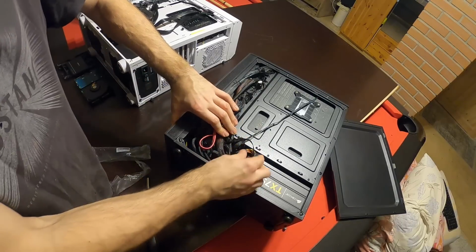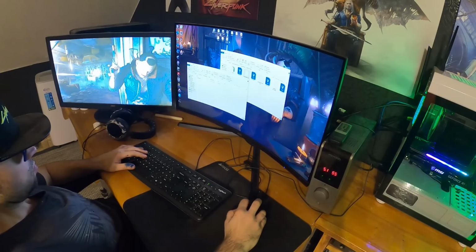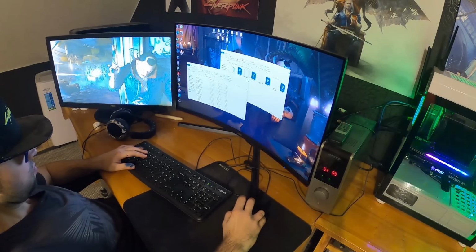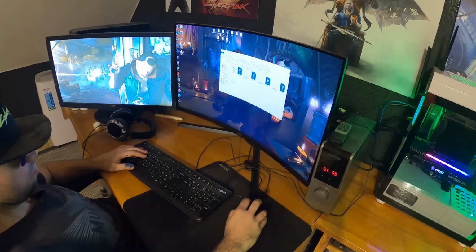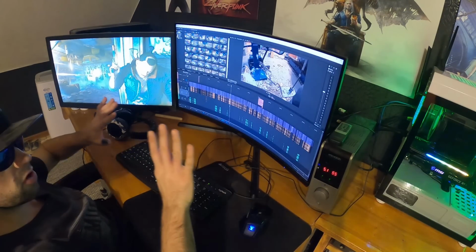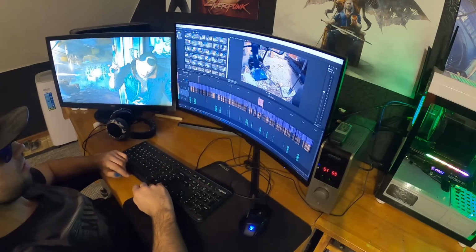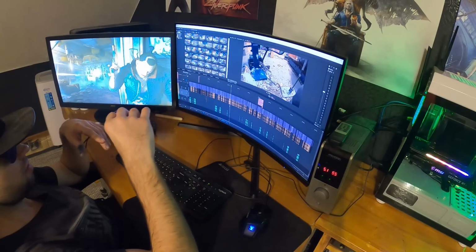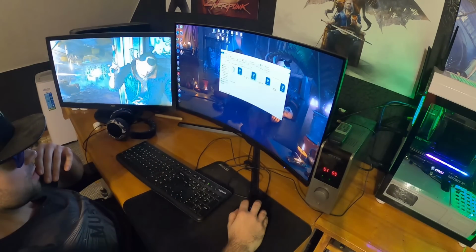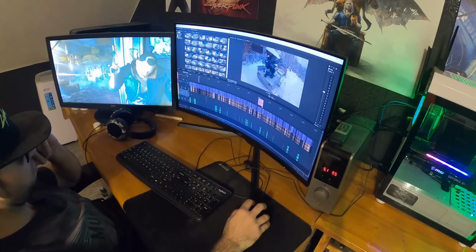Even if I took the hard disk drives out, there's still no room. Guys, I think I'm finished. Gonna be honest with you, building the PC was nothing, but getting everything back to work on the software side was a pure nightmare. But I think I sort of figured everything out. Let's just do a quick test. I wanna see how it performs.